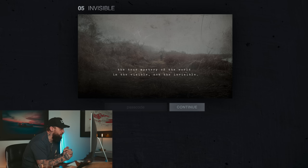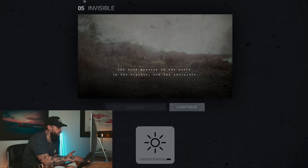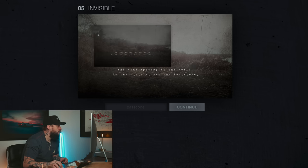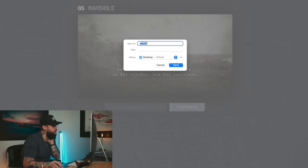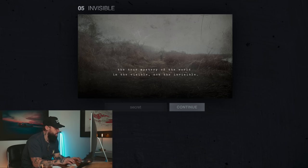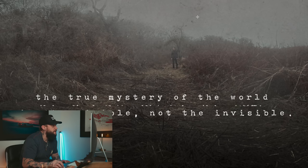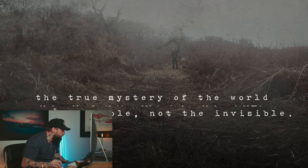So what's visible here? A man? A lake? A bog? If I turn my brightness down all the way on my computer, does it reveal something? Because I can copy this image. Well, the image is called Secret. Is there anything I can see? Like this here, it almost looks like this needs to be folded. Like there's some, is this more Morse code? What is this in the middle here?